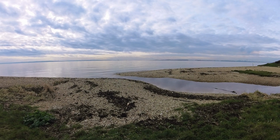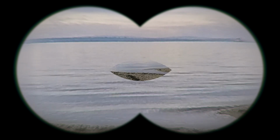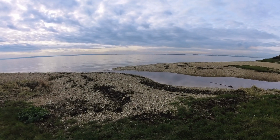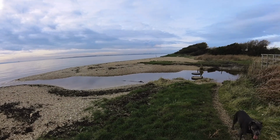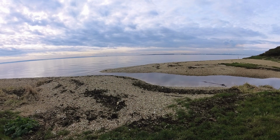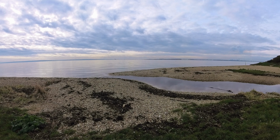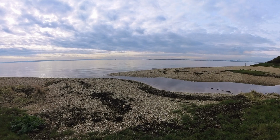We're facing sort of south. Over there you can see the Isle of Wight ferry and the Isle of Wight, obviously the body of water in front of us, the Solent, and then this would be to the west. Solent carries on around there. What you can see in the far distance is actually part of the mainland, that's not the island. I think I'm right in saying that the island disappears over there behind the spit of land you can see coming out from the right hand side.